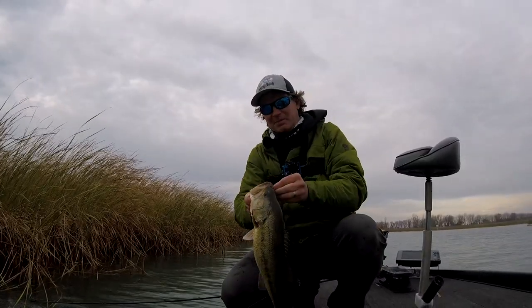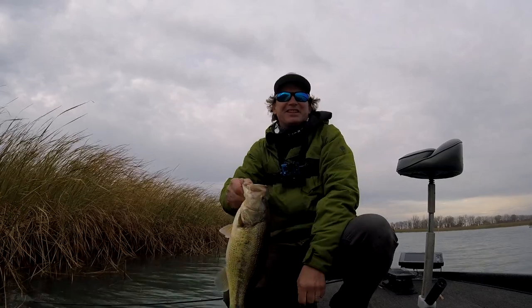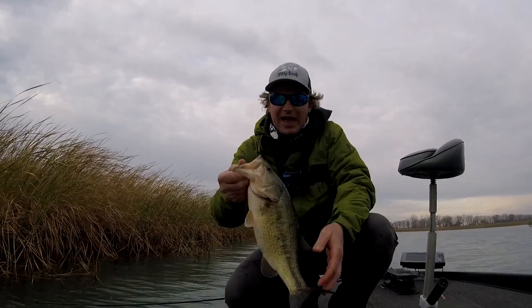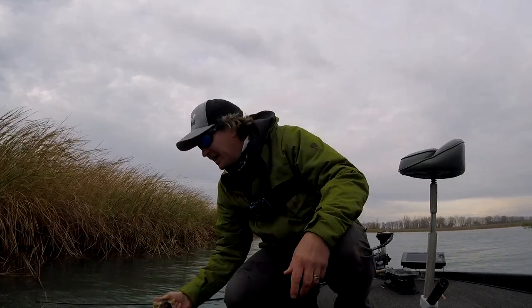Good fish. He just kind of picked it up as I was pulling it out. He just came up behind it and picked it up. I didn't even get a good hook set into him, but good solid fish. Such nice quality fish. Just good looking, clean, fat, nice largemouth. Good fall fish. So just gonna get him back.